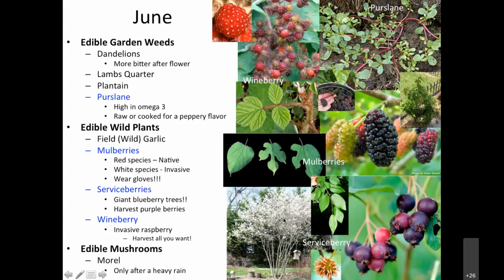So this is my all-time favorite. Service berries are essentially giant blueberry trees, which is pretty great, and no one knows about them. So these are service berries. They're like a little bit watered-down blueberries. They're really, really good. You wait till they get purple. They start off red, then darker red, and then purplish blue. And purplish blue is when they get their sweetest.